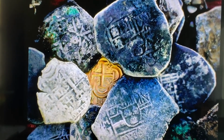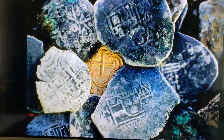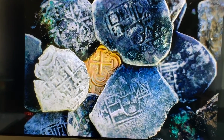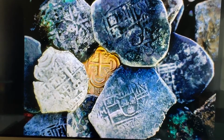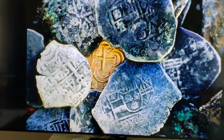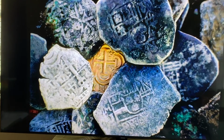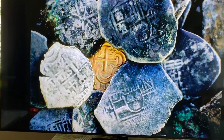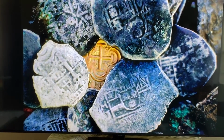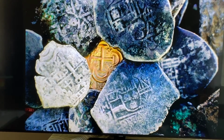Here amongst some other unclean coins, and these are 1715 fleet coins. You can see the Philip V shield that has the predominant fleur-de-lis in the center. And then over on the side it looks like a Lima or Potosi coin that's got a 4 real, with the pillars and waves. Lots of different styles that are emerging during the 1715 fleet era.